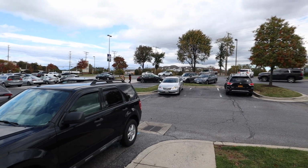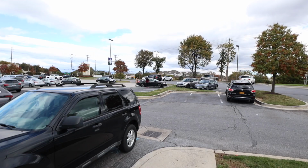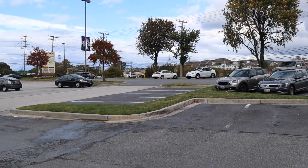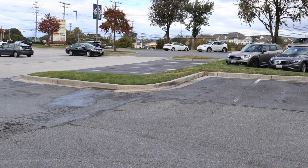Alright, so you can see the car is all the way back there, and we're going to bring it all the way over here using the app. Alright, so the car's right there. We're going to hit the little arrows and see what happens.